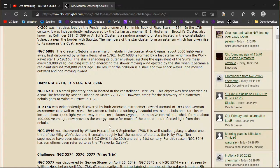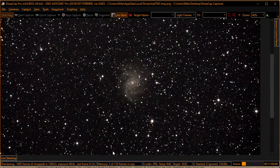It's a well-studied galaxy, about one-third the size of the Milky Way. Contains roughly half the number of stars. 10 supernovae have been discovered. So it's called the fireworks galaxy because so many supernovae have been discovered in it. There's always stuff popping off on it.